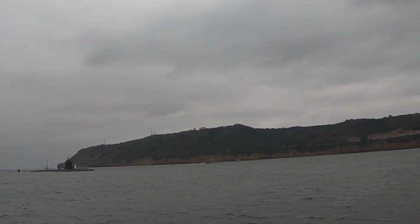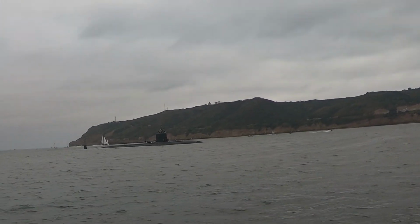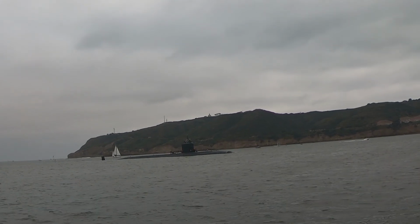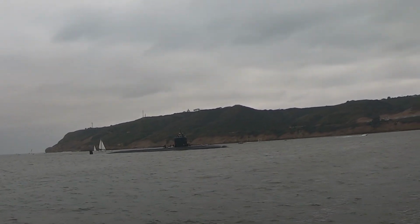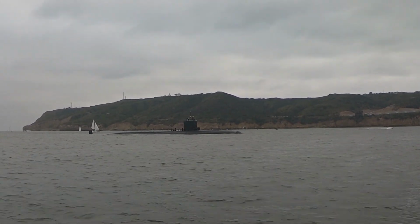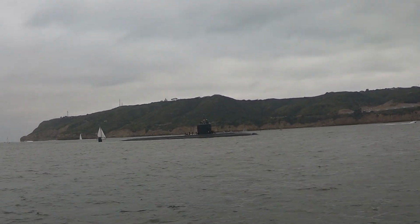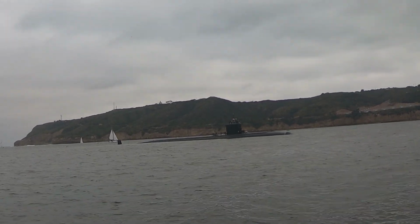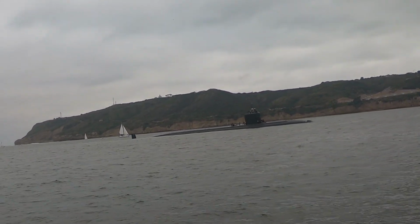Okay, check this out. Hi! Yeah, keep waving to us. It looks like they're being escorted in by a boat. Look at all those birds on the back of the sub. Oh, he's waving at you. Do you see him waving? Yeah. You gotta put your hand up high.